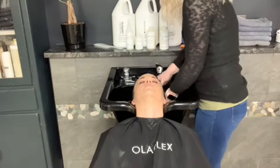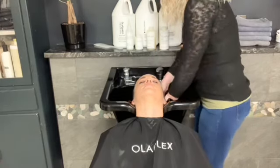Since it's been a few days since she shampooed her hair, we're going to do it a second time. You can see how much I'm using for all of her hair, just a little teeny bit. It's a super concentrated product, so you don't need bunches.